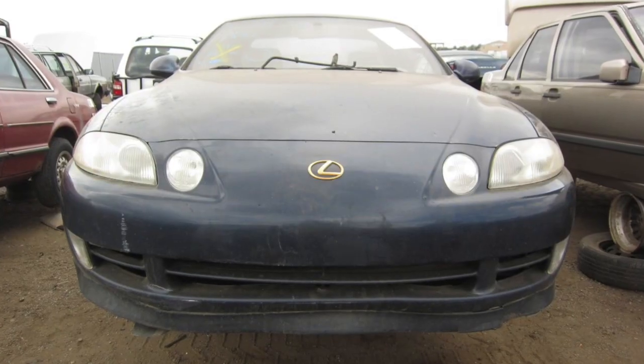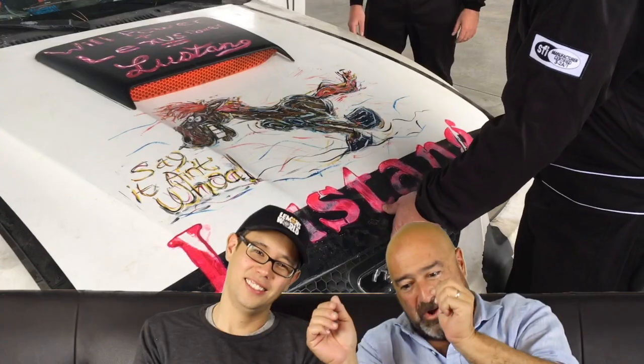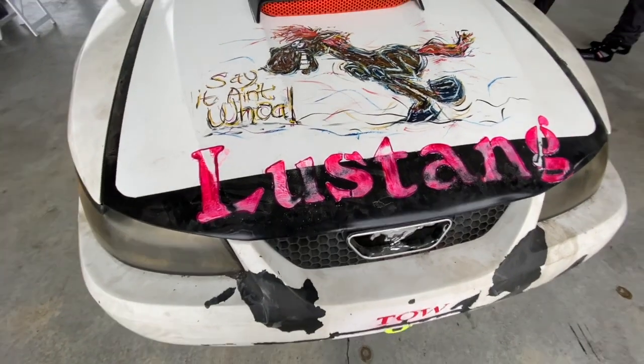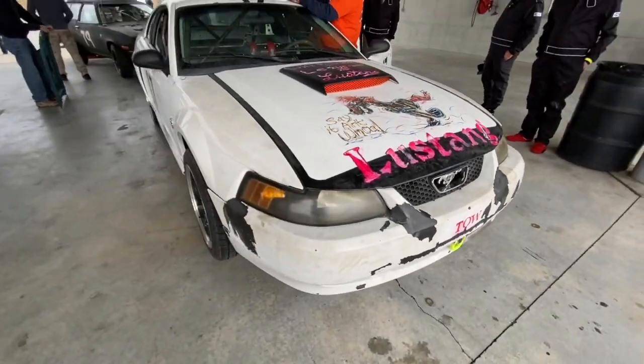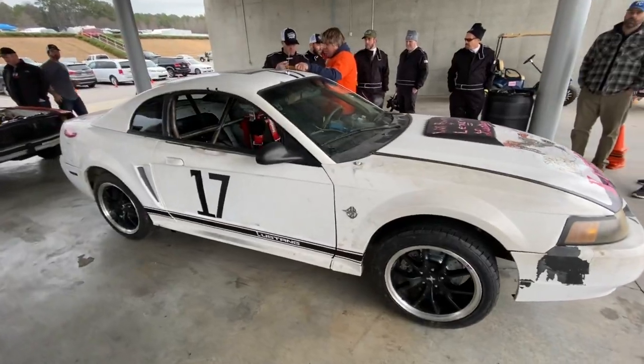And the SC400 did not work, but the motor was good. And the Mustang was a Mustang, but the motor didn't work, so they put the SC400 motor in, I believe that's a 1UZ-FE. No kidding. So they put that Lexus motor in that Mustang, they got it out on the racetrack, and really the only remaining question is, would it all end in transmission failure tears?